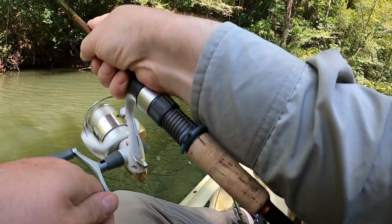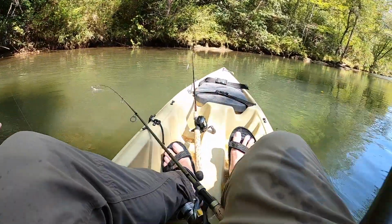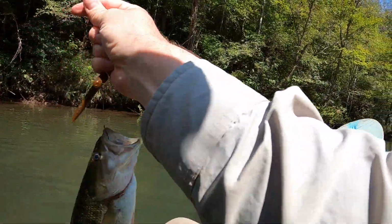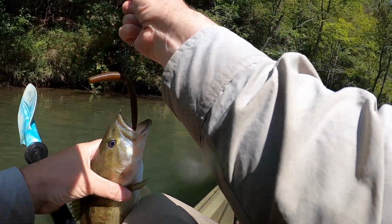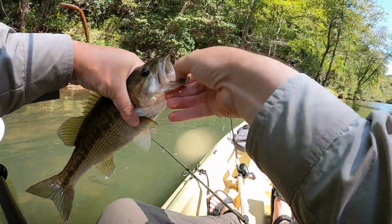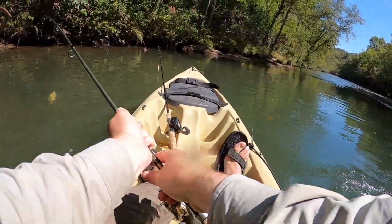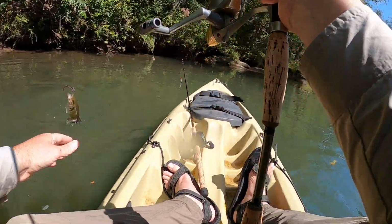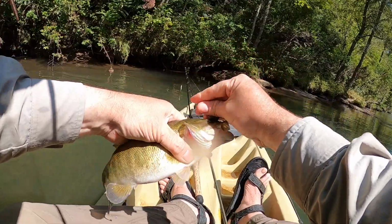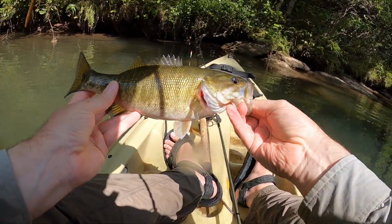All right, I got a mess going here. That's why I keep two rods ready. I didn't catch the one I wanted to catch, but I'm drifting right over the best water. Well, one of them is. That's an Alabama bass right there. And then this is the shoal bass right here. So, shoal bass.